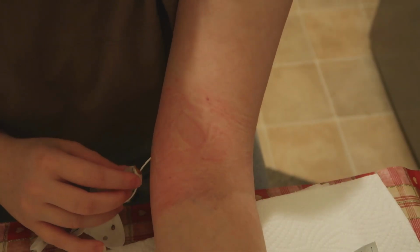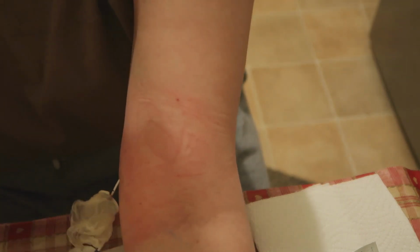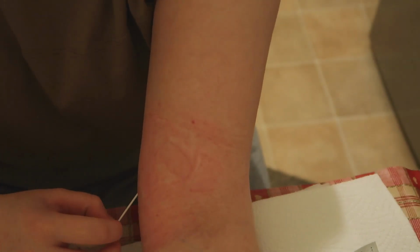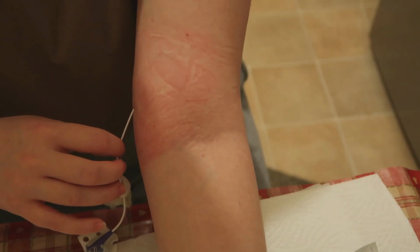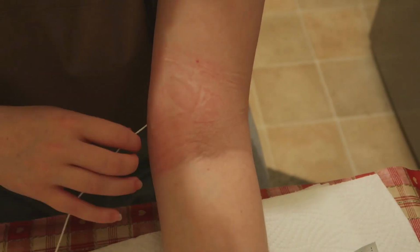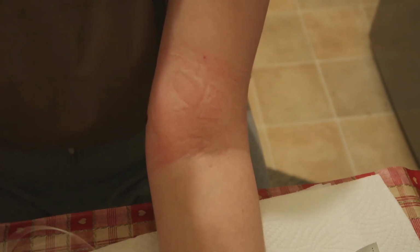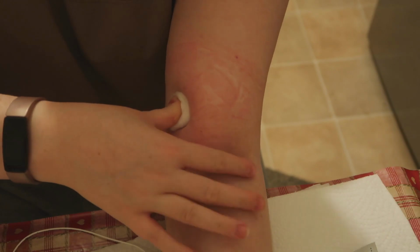Now comes the funky bit where I have to very slowly pull it out. I was not ready for the end. Well, that went okay.